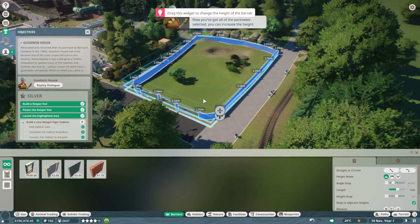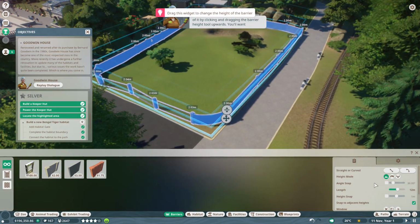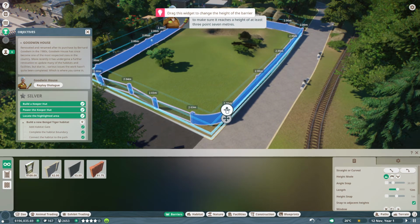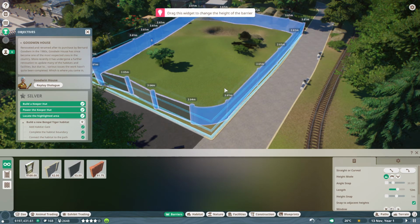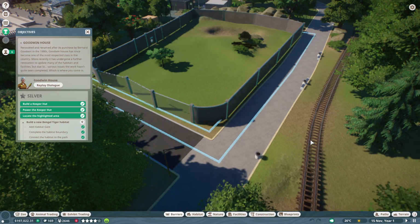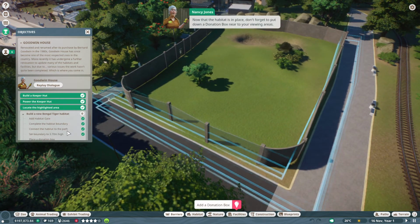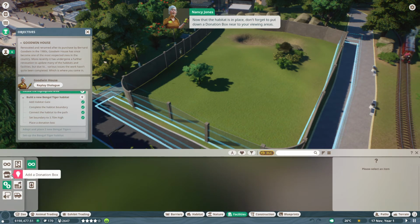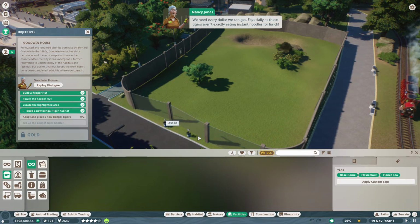Now you've got all of the perimeter selected, you can increase the height of it by clicking and dragging the barrier height tool upwards. You'll want to make sure it reaches a height of at least 3.7 meters. Now that the habitat is in place, don't forget to put down a donation box near to your viewing areas. We need every dollar we can get. Especially as these tigers aren't exactly eating instant noodles for lunch.